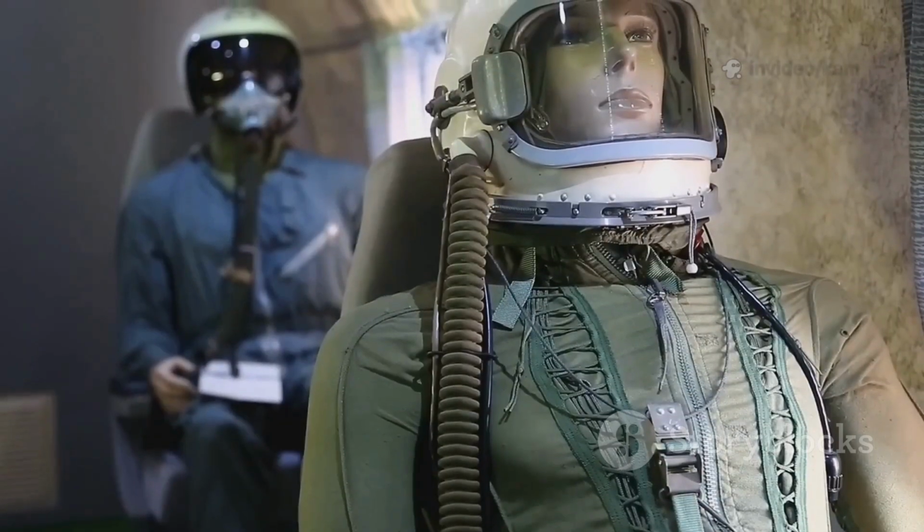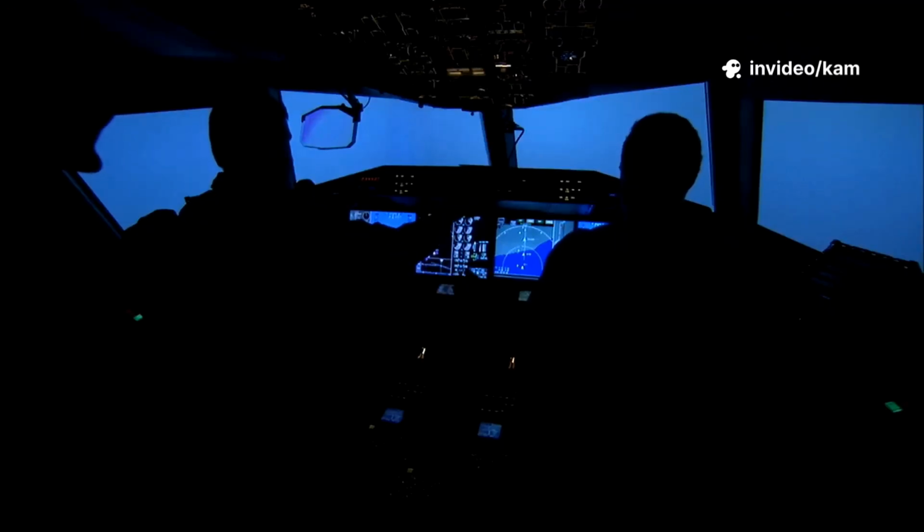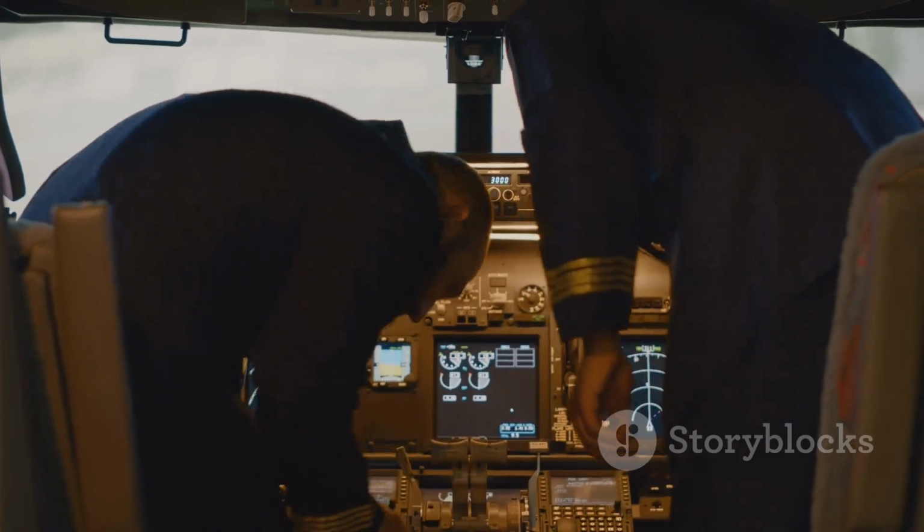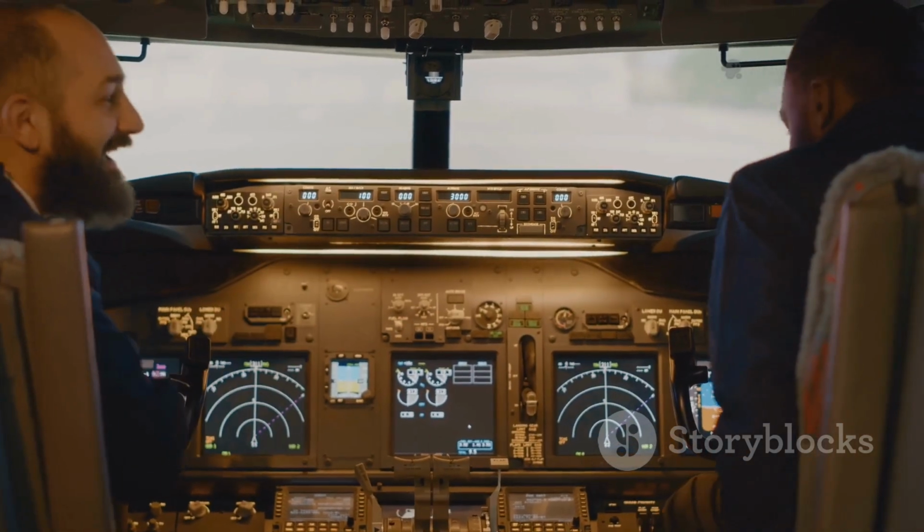Flying the B-2 is a demanding job. A typical mission can last for more than 30 hours, requiring the two pilots to be at peak performance for the entire duration. The cockpit is equipped with a small cot and a toilet, allowing one pilot to rest while the other flies the plane.